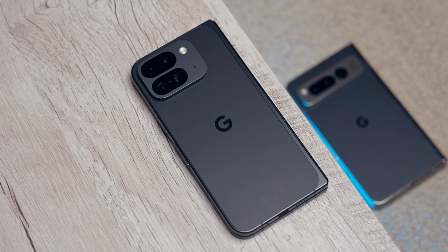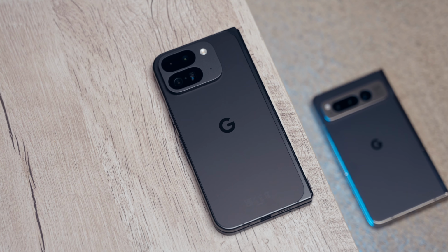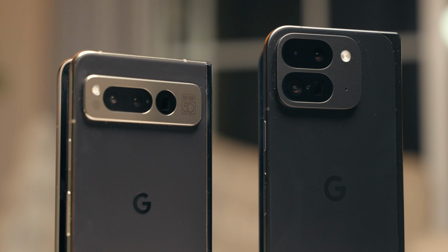Now let's talk money. Both the Pixel Fold and the 9 Pro Fold launched at the same price of $1799, though you can now find the original Fold for a fraction of that. I'd argue that this year's Fold feels more worth the money, given its modern hardware and a flagship processor this year. So there's that.